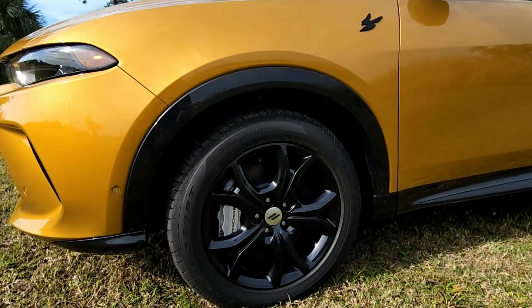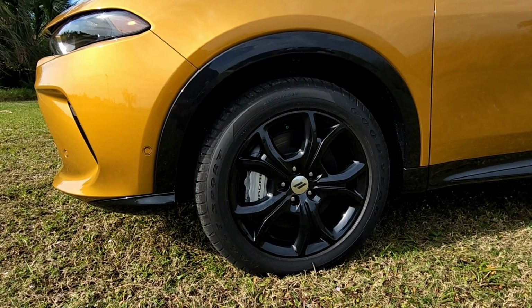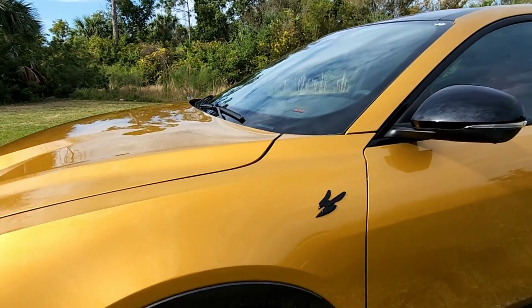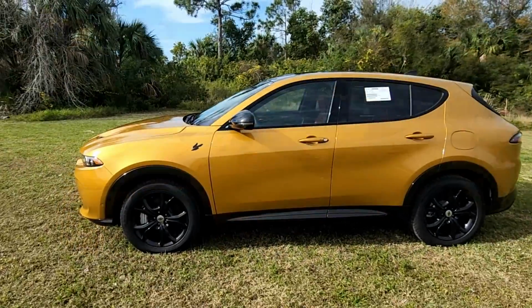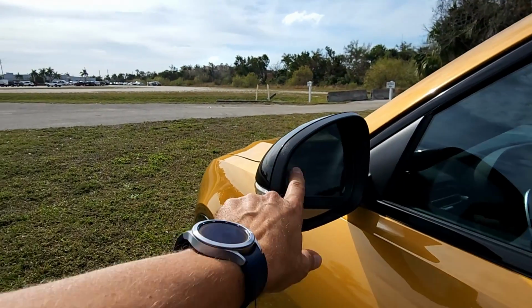Then you have 18-inch alloy wheels. Those are also piano black. You have the Dodge logo in the middle there, Dodge spelled out on the calipers and the big rotors. As far as the Hornet badge, that's also blacked out, and so are the mirrors and the surroundings of the windows. The mirror itself is also piano black. It has the turn signal, side view camera, and blind spot assist feature inside of it.